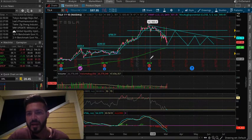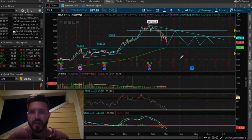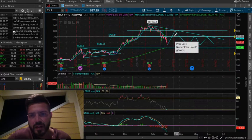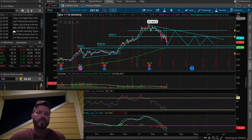We don't know what's going to happen. We can't predict what's going to happen. All we can do is be ready for something to happen and know what we're looking for. So 500, 540 support, 700 resistance, kind of like an inflection there. So then we also have the 800.